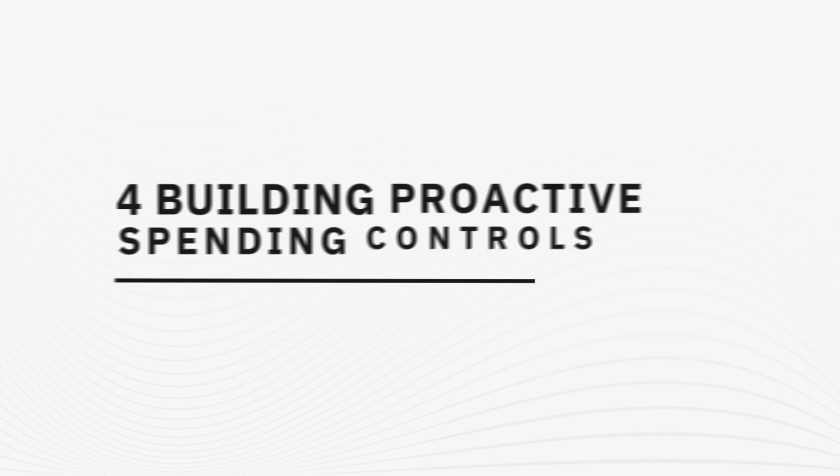Strategy number 4 is building proactive spending controls. Traditional expense management is reactive. You discover questionable spending only after it happens. While modern systems flip this approach on its head.